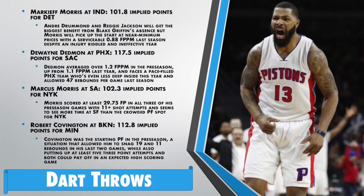And I'm not sure this is a good sign, but I've got another Morris twin, Marcus Morris at San Antonio in this one, in which there are 102.3 implied points for the Knicks. Morris scored at least 29.75 fantasy points in all three of his preseason games with 11 plus shot attempts, and he seems to see more time at small forward than the crowded power forward spot for the Knicks.